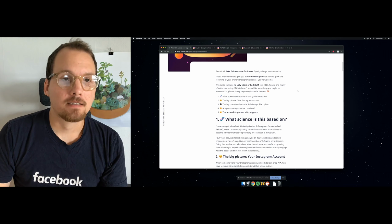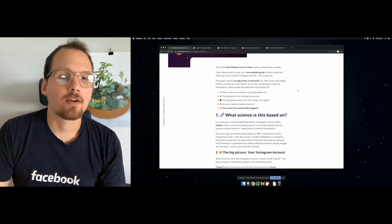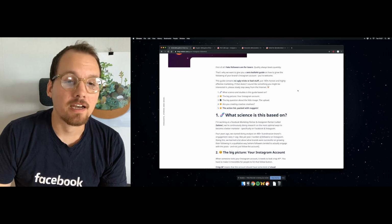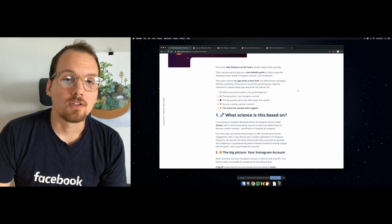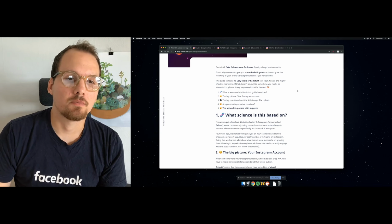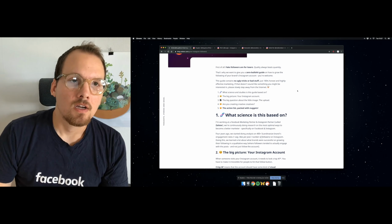So, as I'm mentioning in this article, fake followers are for losers. You won't get any good out of it in the long term. So please focus on quality and try to have patience and be long term.